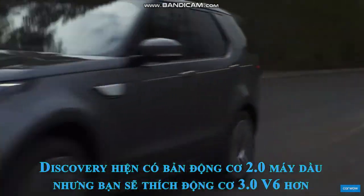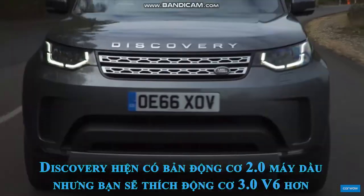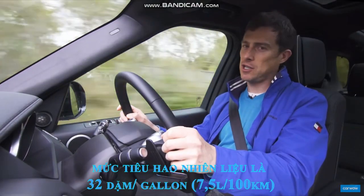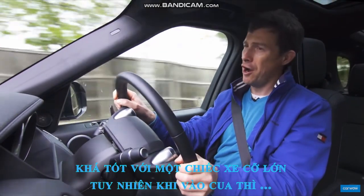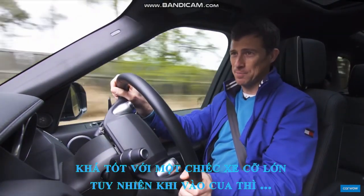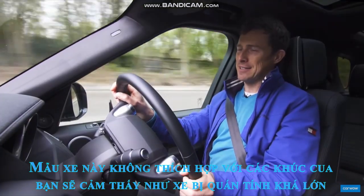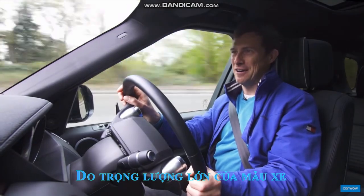Now you can get a 2-litre diesel, which is okay, but you want the 3-litre V6 in this car because it's just smoother, it's punchier, and I'm still getting 32 miles per gallon, which isn't bad considering how big this car is. Just don't go throwing it into corners because the Discovery doesn't like to be hurried through the bends. It just rolls about too much and you can really feel the car's weight.